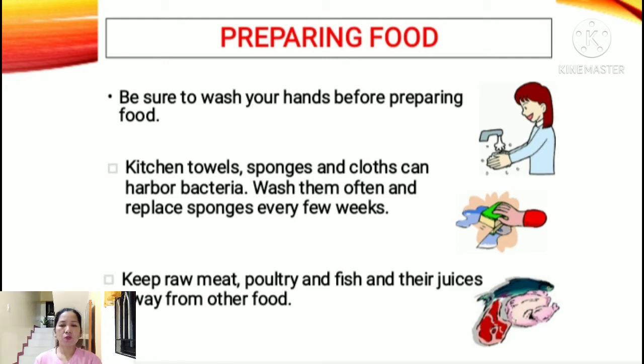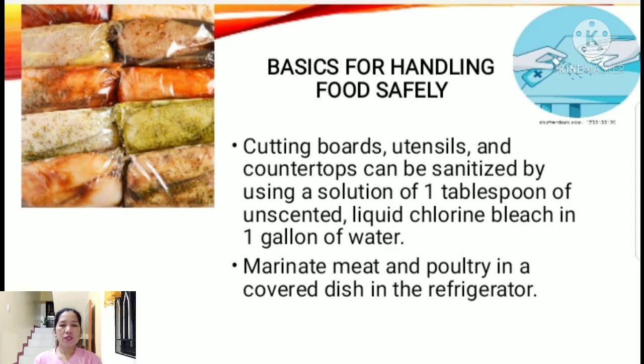Keep raw meat, poultry, and fish and their juices away from other food. Yan. Okay. Cutting boards, utensils, and countertops can be sanitized by using a solution of 1 tablespoon of unscented liquid chlorine bleach and 1 gallon of water. Okay, so pwede tayong gumamit ng mga disinfectant, dahil isang kutsaritang chlorine o di kaya sunrox, ilalagay natin sa isang galon na tubig para i-disinfect yung ating mga surfaces na ginagamit sa food preparation.